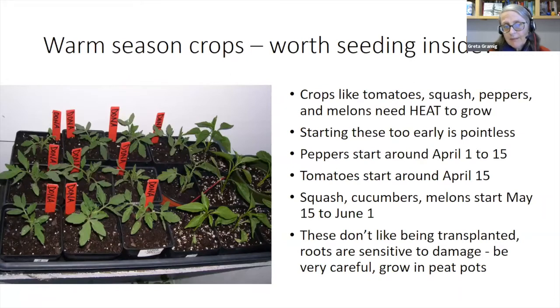But when people think about starting seeds inside, they're usually thinking about warm season crops. And these are things like tomatoes, squash, peppers, melons, crops that need more heat to grow. After many, many years of starting my own tomatoes, I've learned that it's really not that worthwhile to try to grow great big tomato plants like you would get from the nursery. It's enough just to get them to about the stage they are in this picture. And the reason is that they are heat loving. And once it gets hot out, they're really going to grow like gangbusters.